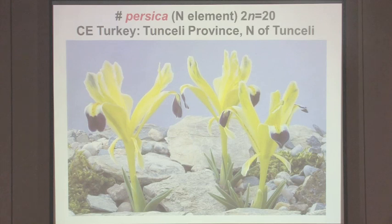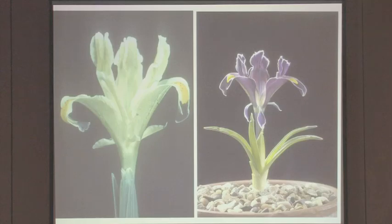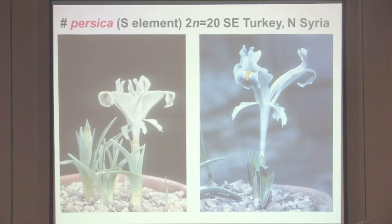The northern element of Persica, it comes from an area where Galatica is more common, and I think it has evolved to the same pollinator, because you get yellow and purple forms as you do in Galatica, and the differences between the bracts in the northern element are not always obvious until after flowering. So this is all the northern element, but with the same chromosome count of 2n=20.